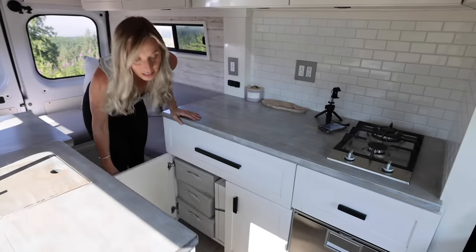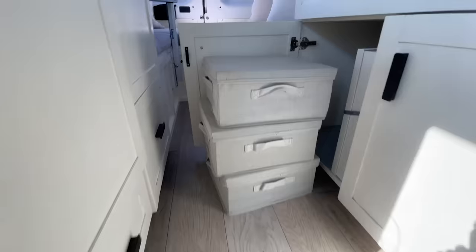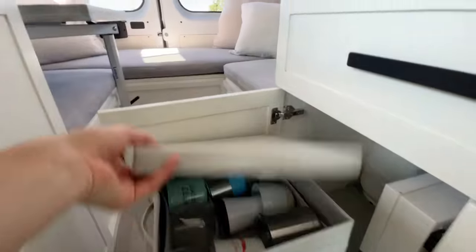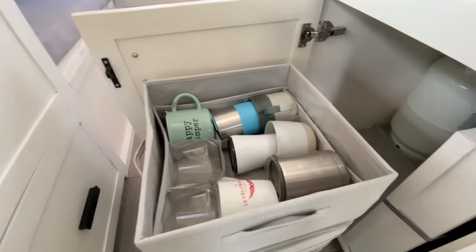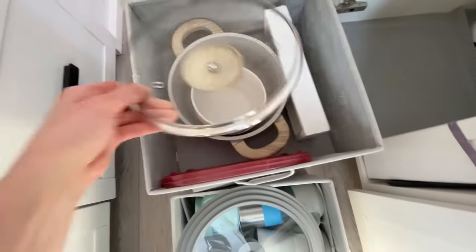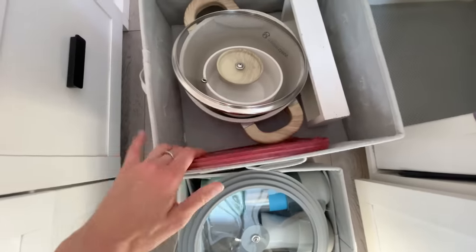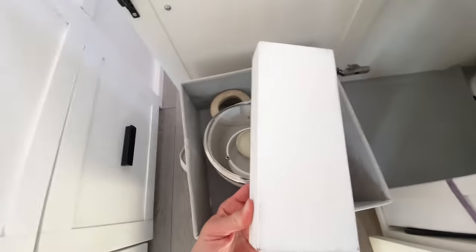And down in this cabinet, I have these linen storage boxes. In these boxes, I just have a variety of stuff like cups. Here's a top for my frying pan. Here's another pan, some extra bowls, covers for my storage stuff. This is a little art project that I still haven't gotten around to.